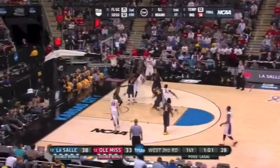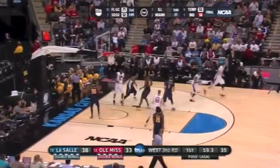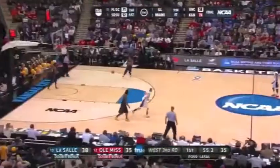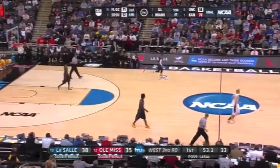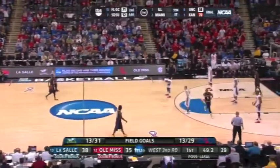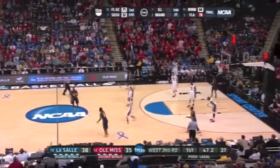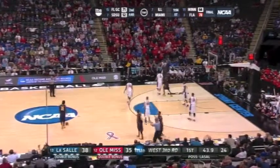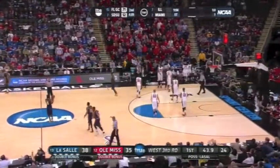A minute left in the half. Summers going glass. Summers, an important player for this team. Well, really kind of the leader. He's an old sophomore, as Andy Kennedy calls him, and he's the one who normally settles this team down when things are looking bleak.